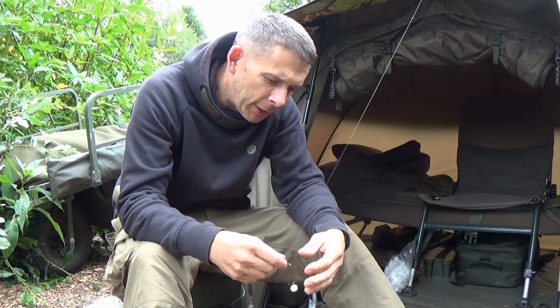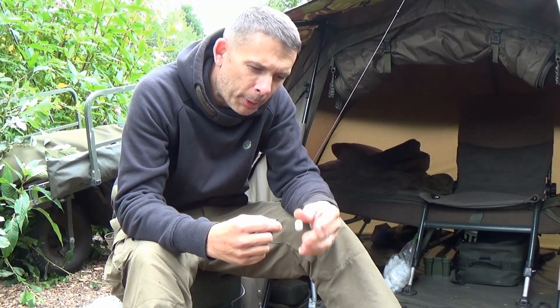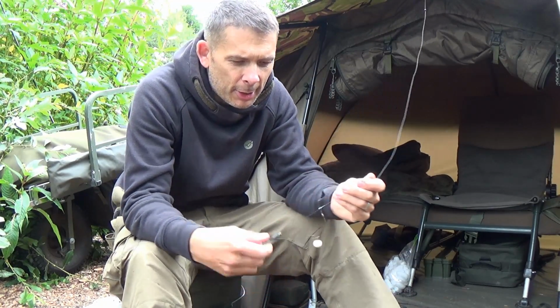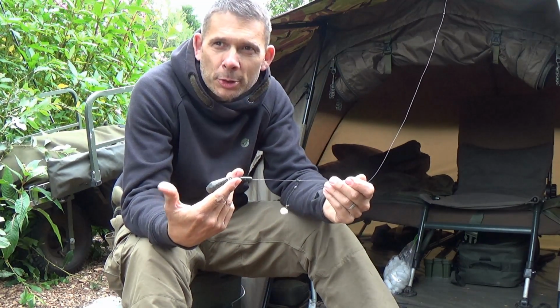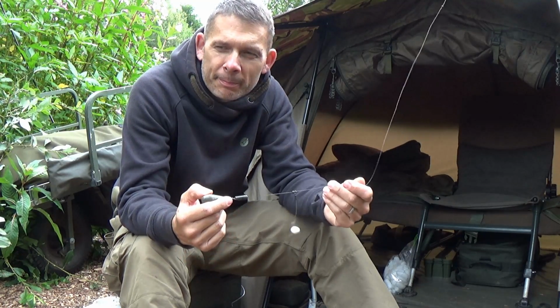I always use brightly coloured pop-ups, not too long a chod, maybe 3 inches, and a bright coloured pop-up, and that's it. So I'm going to flick this out towards the tree line now and see if I can tease one of these carp. Nice one.